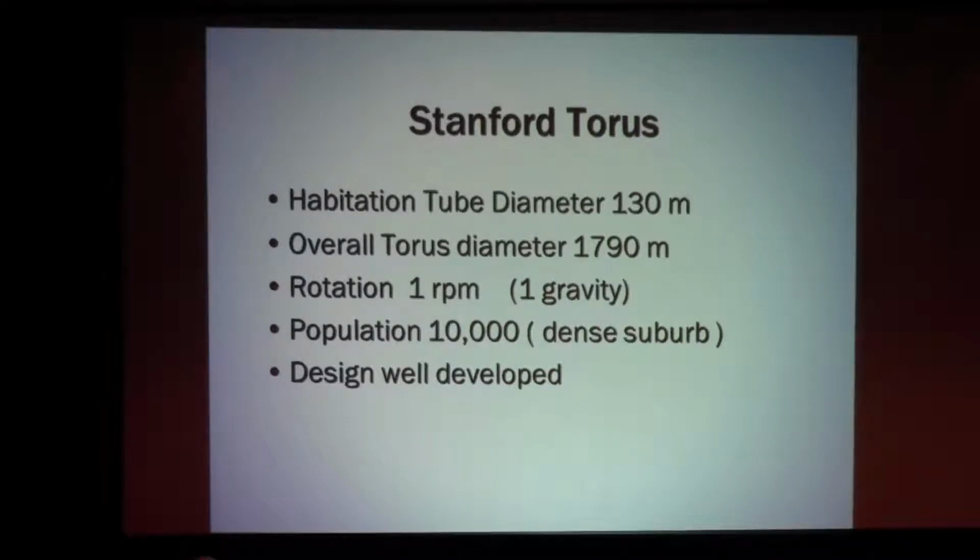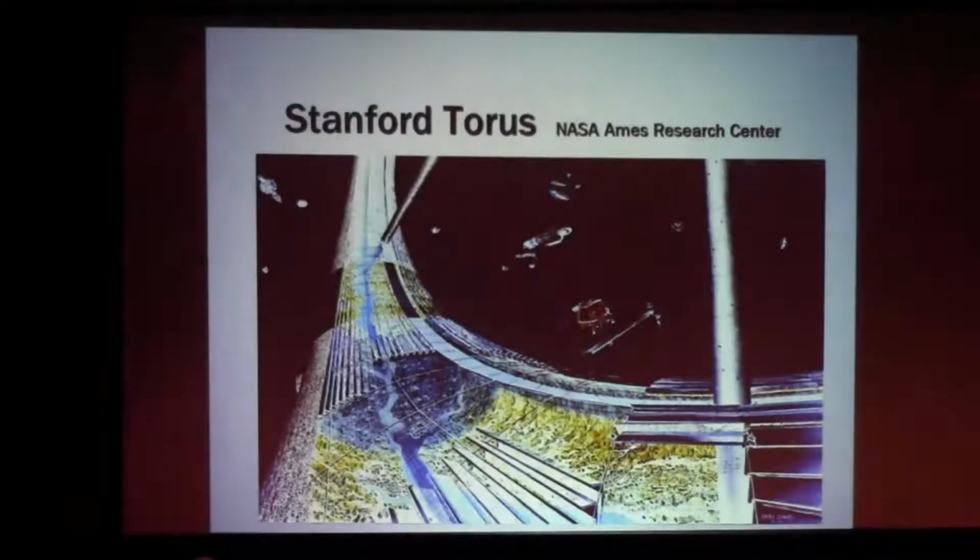purposes. Their design looked to house 10,000 people, but they had a lot of agriculture spaces in that. If we decide to dispense with that, we might be able to double that number. And the design's pretty well fleshed out. So look it up on the internet. It's out there. I got this slide from NASA Ames, and I want to thank them for it. It shows you what a Stanford Torus would look like if it's in space and being constructed.